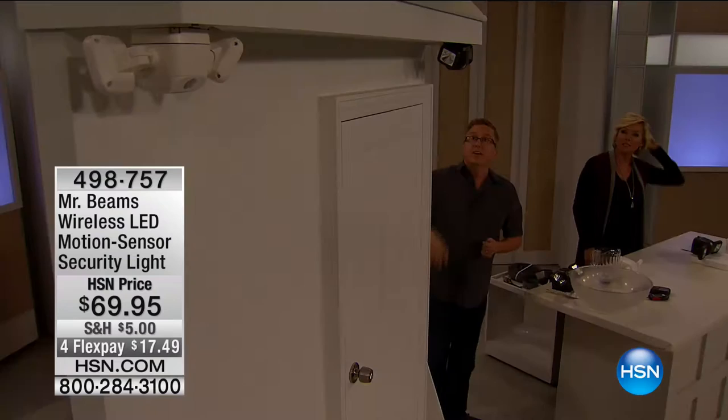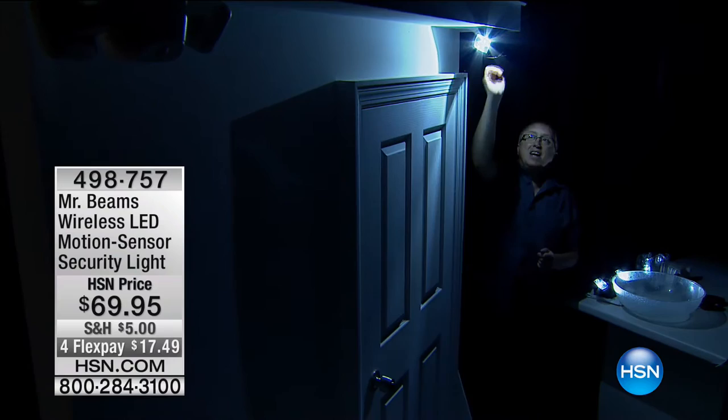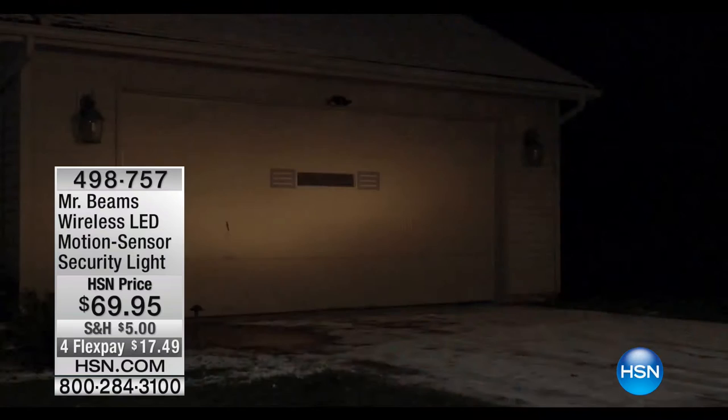I love this. My card says 30 feet motion detection. It's between 20 and 30 feet, depending on where you have it set up. But look at that. I love it. Look how much light we have on the front of this house. Think about this at your house. You're going to love it when you get it home.